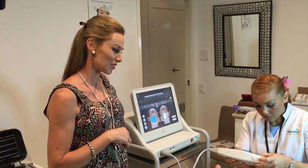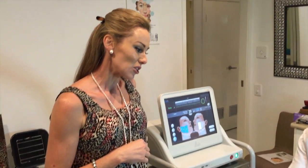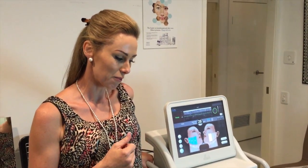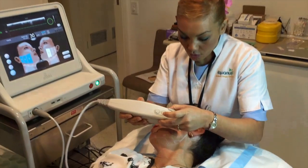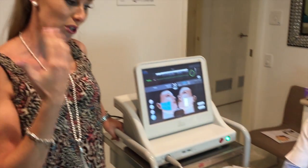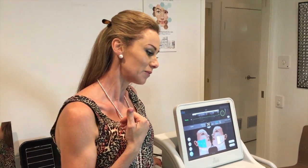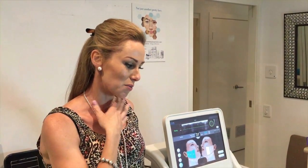Going forward. So what areas are generally used with this, Shani? Generally we're treating the facial areas, so underneath the neck, the turkey neck, the sagging skin there, the jowl area. We do get a nice brow lift as well, but generally it's a full face treatment, and the neck can be involved in that as well.